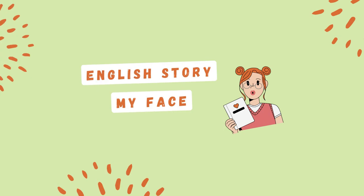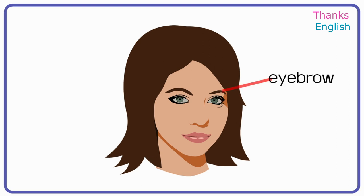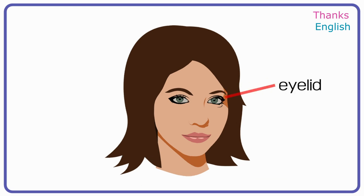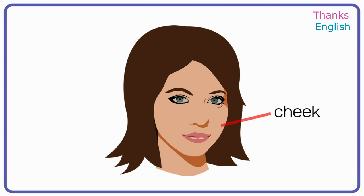My face. Eye. Eyebrow. Eyelid. Double eyelid. Pupil. Forehead. Ear. Cheek. Nose. Nostril. Mouth. Lip. Wrinkle. Dimple. Tongue.